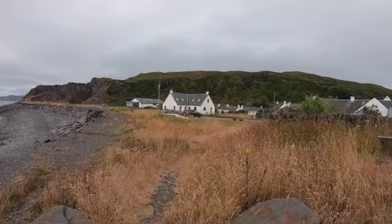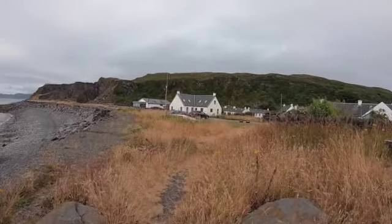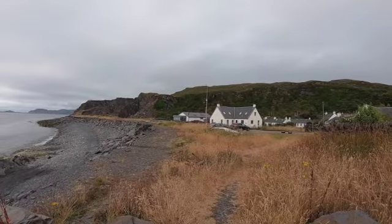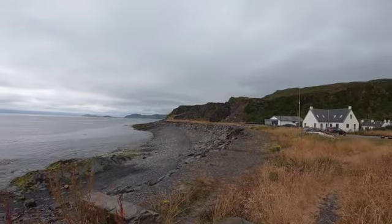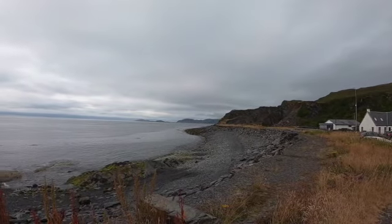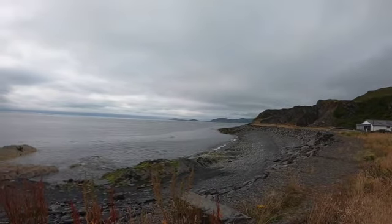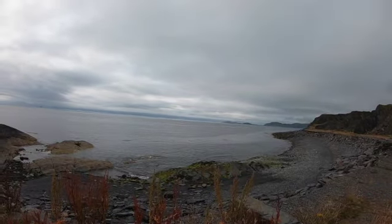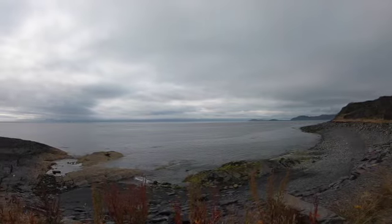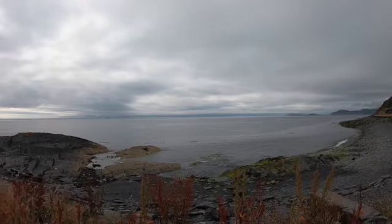It's a 50-meter walk from the cottage to the shore, and as you can see there are panoramic views across the sound to all the other islands that are either part of the Slate Islands or some of the other islands of the Hebrides quite close to the coast. So the views are fantastic.